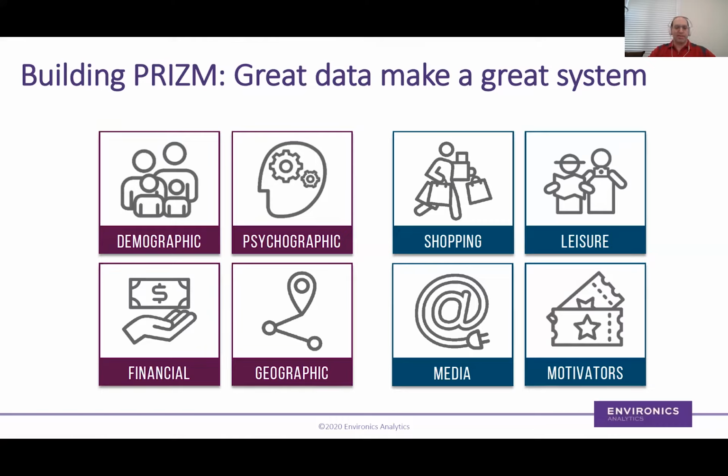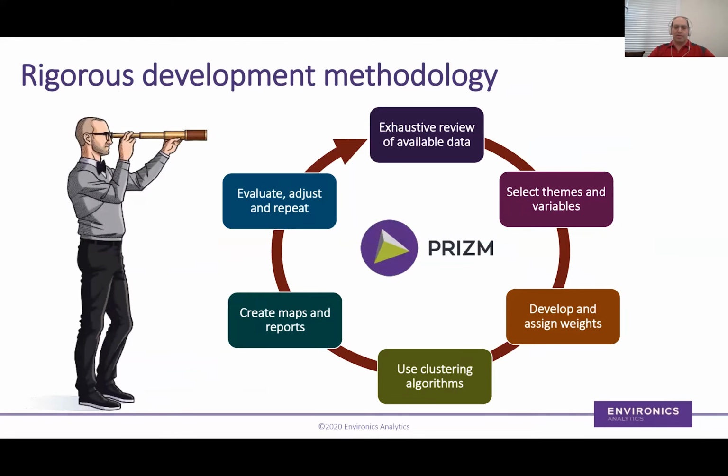We then link and evaluate these data using behavioral data capturing shopping, leisure, media consumption, and motivators for how and where we choose to live, shop, and go about our daily lives. We begin the process by reviewing all the data that can be fed into the segmentation process. We carefully select the major themes we need to reflect in these segments, like age, income, occupation, and household formation, and then select variables that best reflect them.